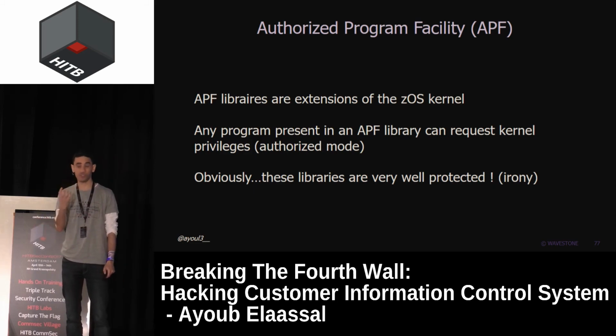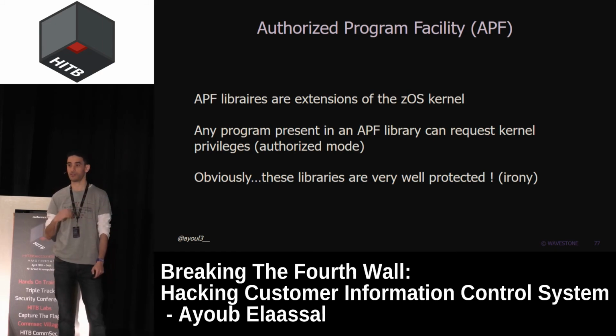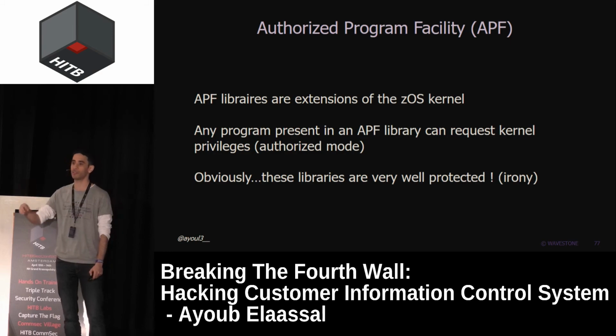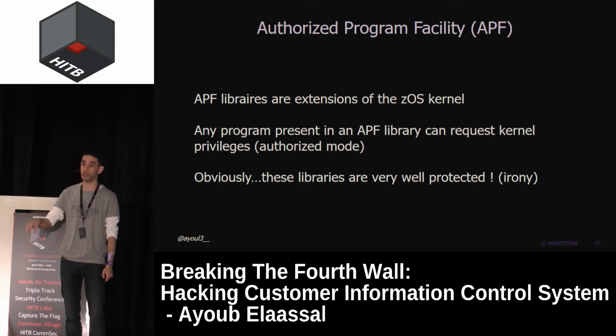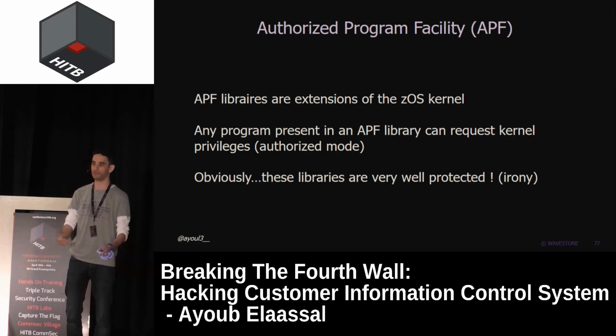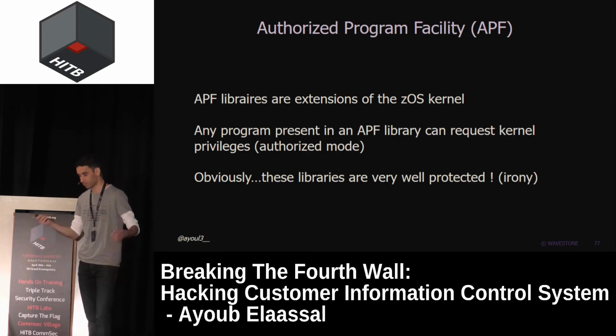This is what's called APF libraries, so Authorized Program Facility. These directories or libraries, everything you put in them is critical to the system. Everybody can list them. If you have write access to them and put a program in one, when it launches, it can request kernel privileges, and it will get them. And so, obviously, these libraries are well protected? Not so much.